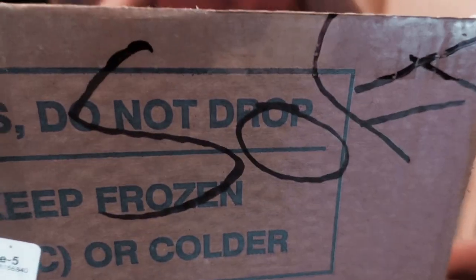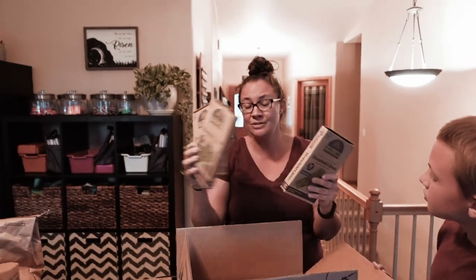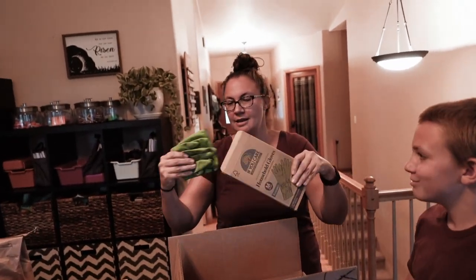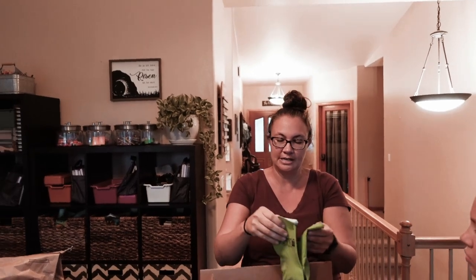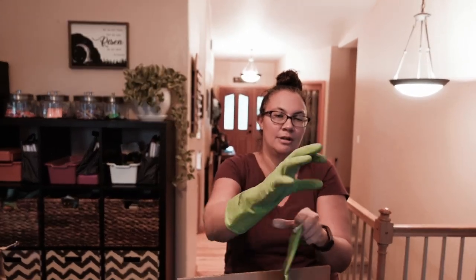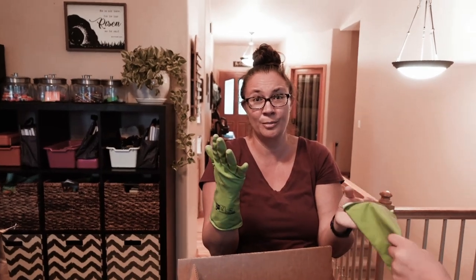All right, next we have something new. Something soft. We have three packs of gloves. These were on sale, and I'm gonna open these. I have been wanting to have some gloves in the kitchen just to have on hand for certain things. Sometimes some people, they're gonna be too small for you. But they're perfect for Harper and I.